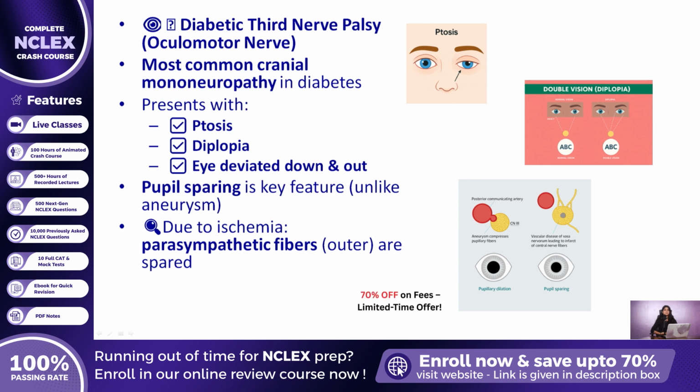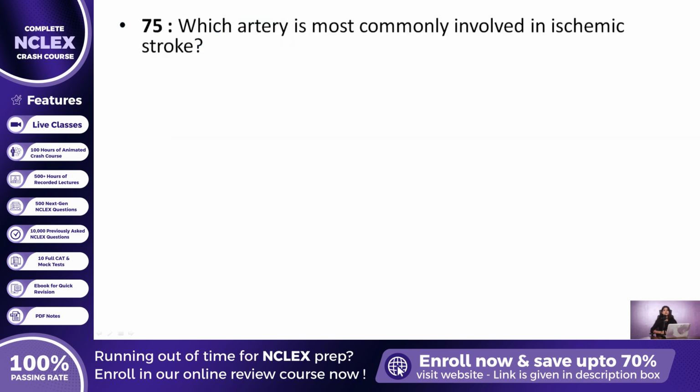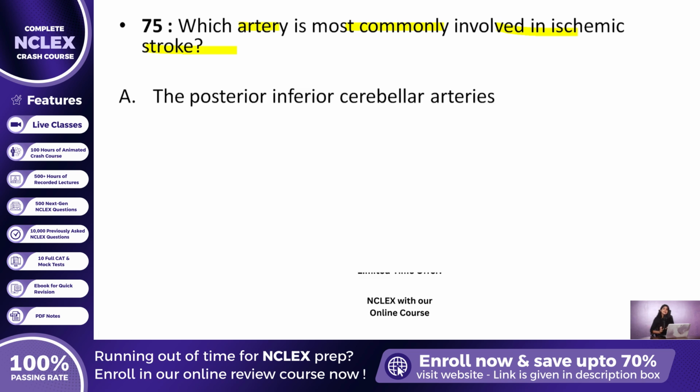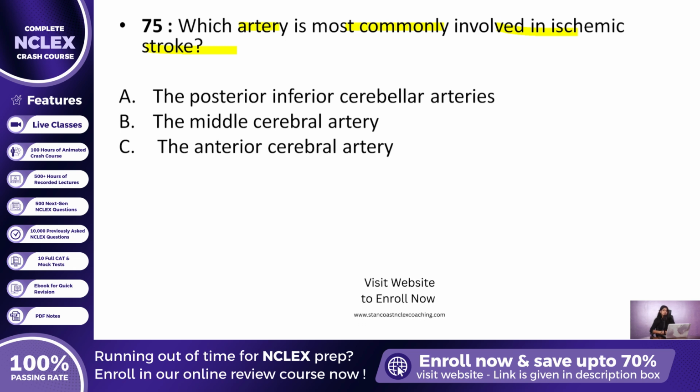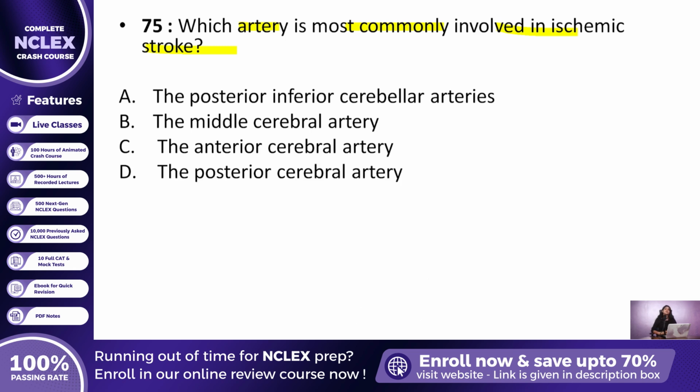diabetic, third nerve palsy. Let us now move on to another essential neurology question. This one focusing on stroke pathophysiology and vascular anatomy. Question number 75. Which artery is most commonly involved in ischemic stroke? Here are the options. A. The posterior inferior cerebellar arteries. B. The middle cerebral artery. C. The anterior cerebral artery. D. The posterior cerebral artery. The correct option is B. The middle cerebral artery. Here is the rationale.